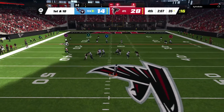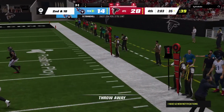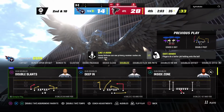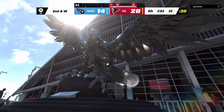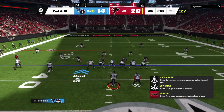Now it's Tannehill. Eluding the pressure right. And he wisely will throw that one away. Well, a momentary speed bump there with that throw, partner. The defense had other ideas, and they're trying to mount a small stand before this drive reaches the end zone. After the incomplete pass, here now is 2nd and 10.